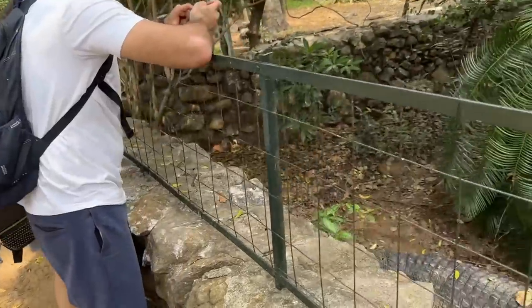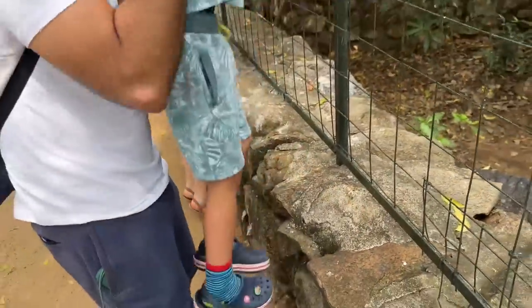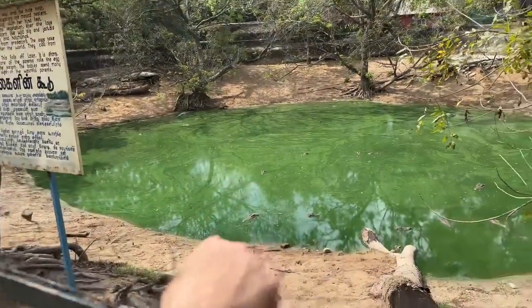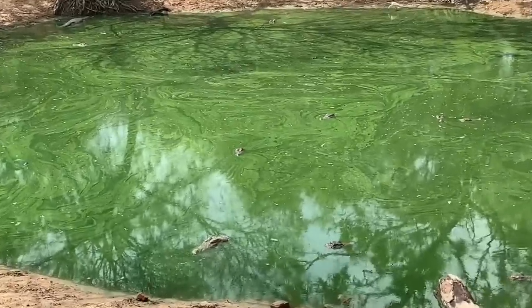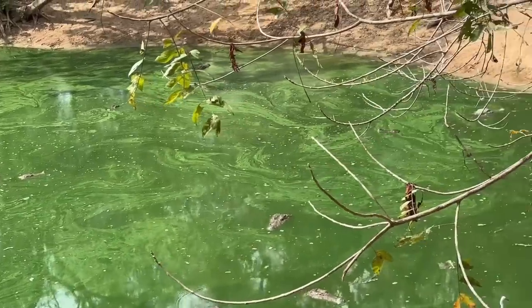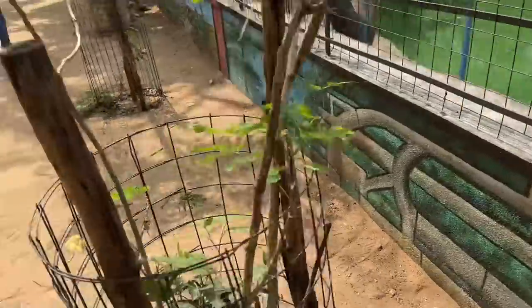The snouts of those are ugly. I can't see, Mama. Wait, I'll show you. Oh my god, look at that, guys. He's so close by. Oh my god, look how many there are in the water. Look at the shade. You see the little head sticking out. There are so many of them. We've counted about 25, but there must be more. Amazing.